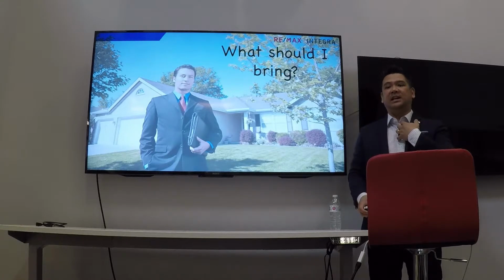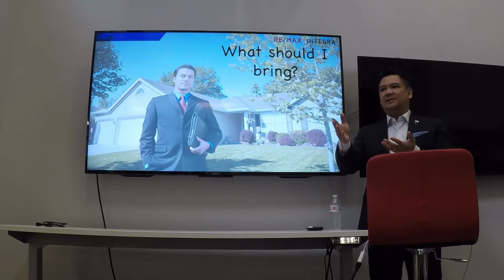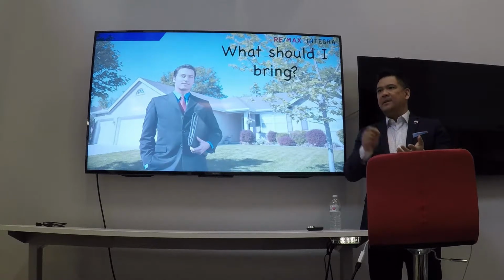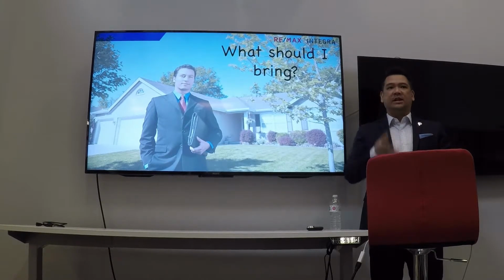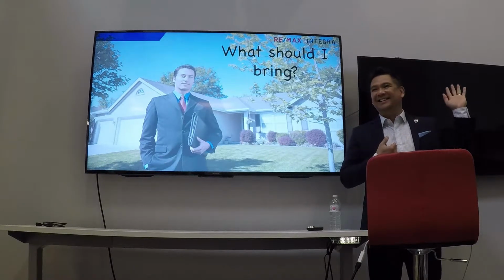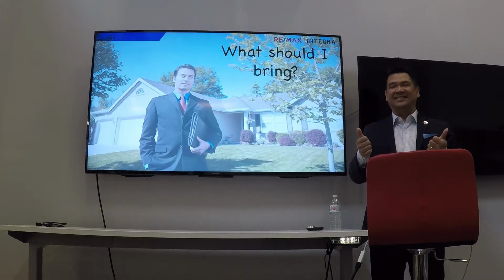So here's what I've seen. What I've seen is MLS listings stacked, stapled at the top left corner with highlights and the adjustments put on the actual MLS listing. And then the very last one will be a suggested price. Has anyone ever done that? So am I the only one being honest? No one's ever done that. So you've all had a more professional listing presentation, which is great.